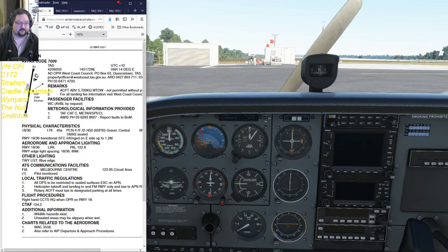So the first one, Strahan, we're up here in the parking area. We're probably going to check out the weather. Might as well do that now while you have the chance. There is an AWIS, I think. Yes, there is. Cool. It's always nice having an AWIS phone number. Just checking it.